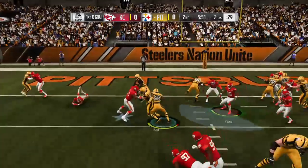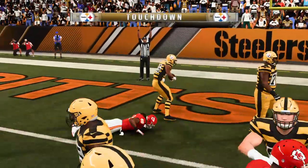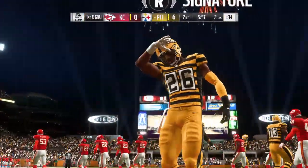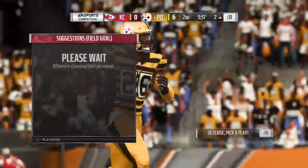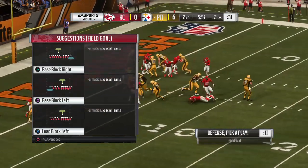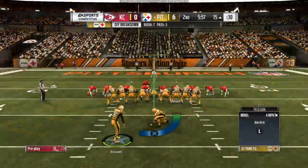Now Bell. Pushing and fighting his way in for a Steeler touchdown. Le'Veon Bell taking it in from 2 yards out. And the Steelers are able to strike for 6. We got a little bit of everything on that run. Offensive line creating some space, but how about the guy running behind his pads into the end zone?